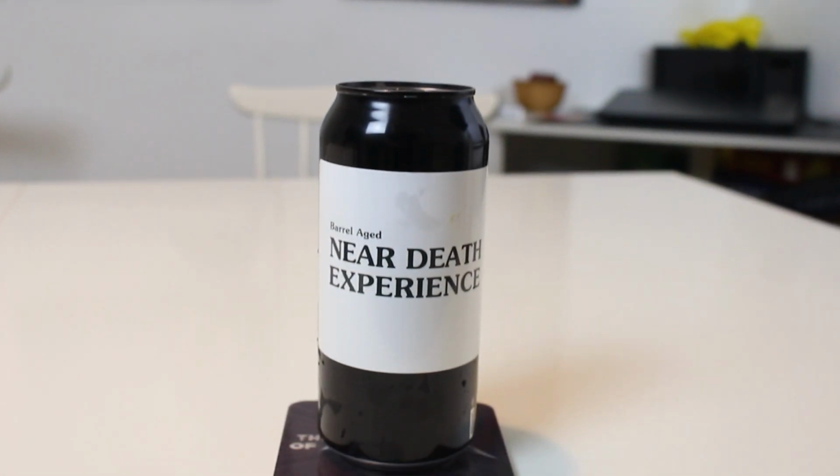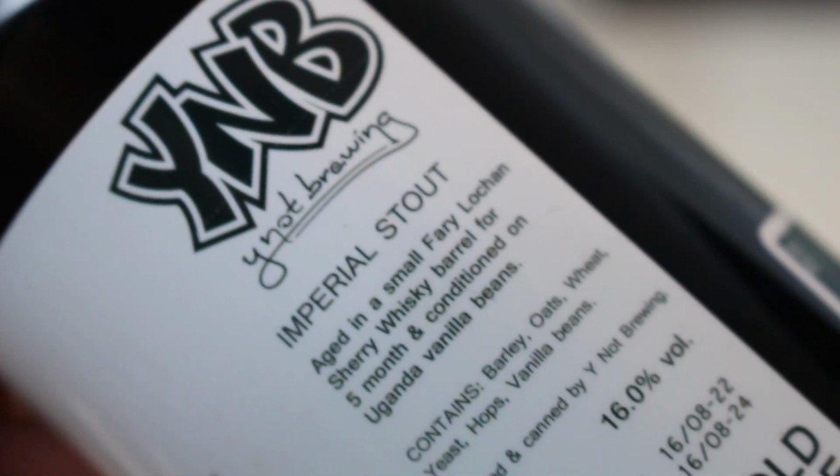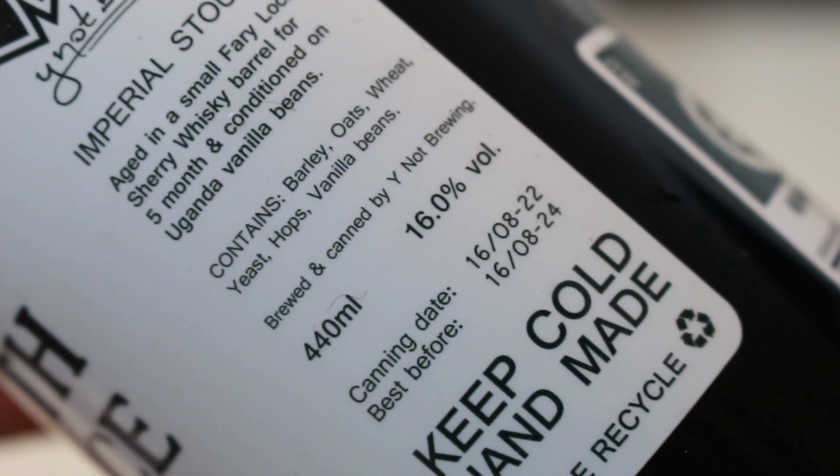We started cracking the 22 Black Pack, and the first one was nice: a pastry stout, coffee stout, coconut. Now we're trying one of the ones that people are enjoying the most. This is Barrel Aged Near Death Experience. Near Death Experience was in the first Black Pack, and this is a barrel aged interpretation of it.